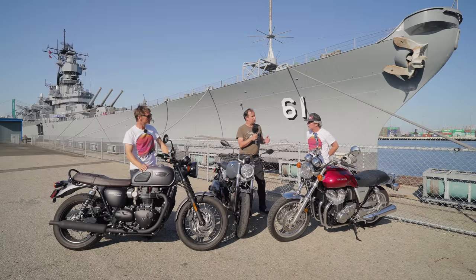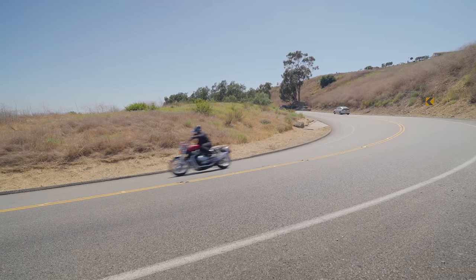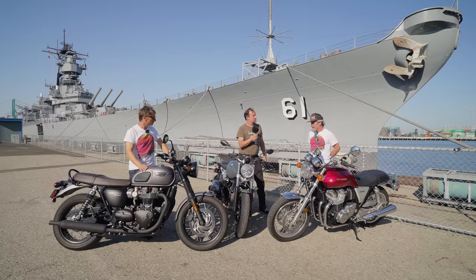So one thing in defense of the Honda and its motor is that the exhaust system sounds so sweet. The burble it has exiting corners up in the canyons and stuff like that. You're not spinning it way up. It has this great tone that just puts a smile on my face. And I don't want to insult your BMW, but the way that thing sounds to me is kind of the opposite.